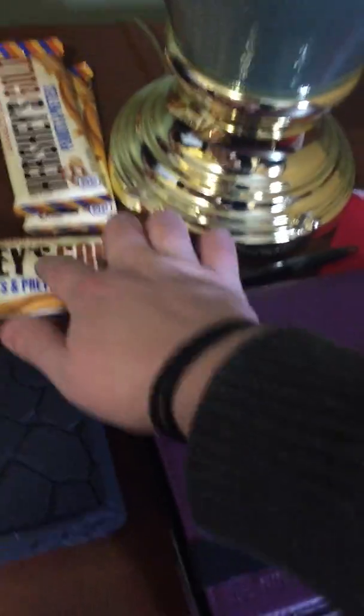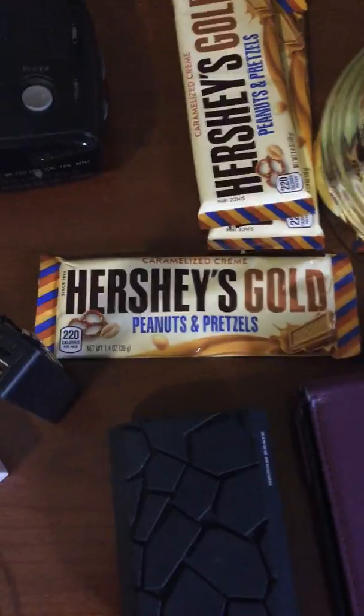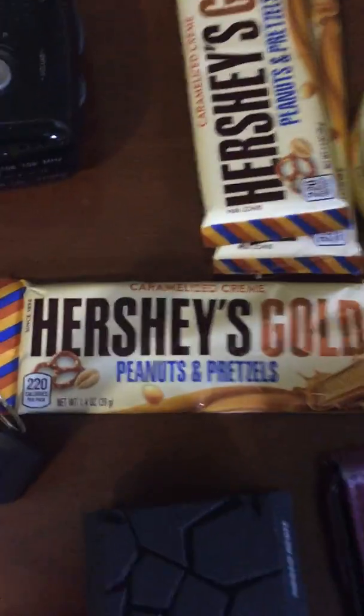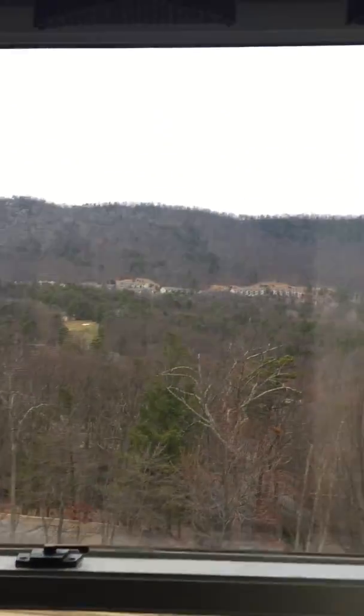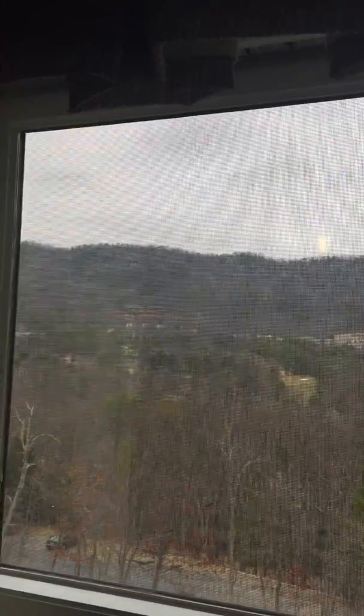And I actually really recommend these. We went to Hershey Park recently and tried those. They're really, really good. It's like peanuts and pretzel caramel flavor. Highly recommend those. And I always bring my iPad wherever I go. And this is our view of the mountain outside, and I'll show you the rest of the unit.